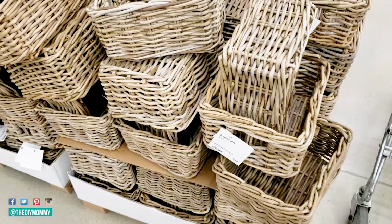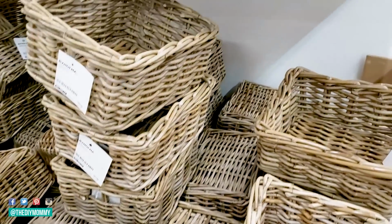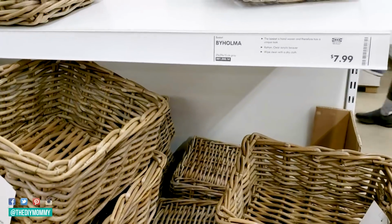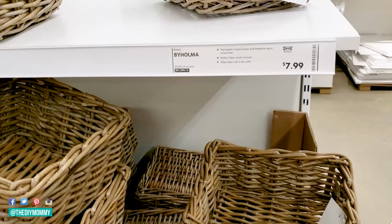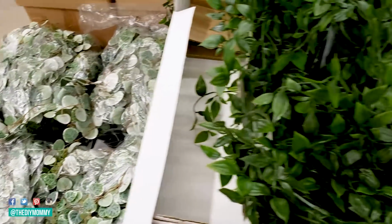All right, let's get cozy for fall and do some IKEA DIYs and decorate my bedroom. The first thing I grabbed were these beachy colored wicker baskets. I think they're a great value at only $8 each Canadian, and I thought the color would look really nice in our master bedroom.